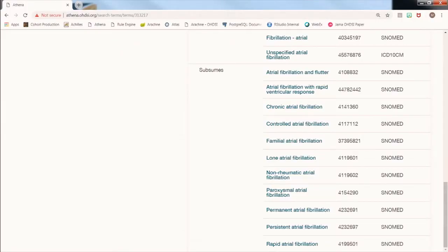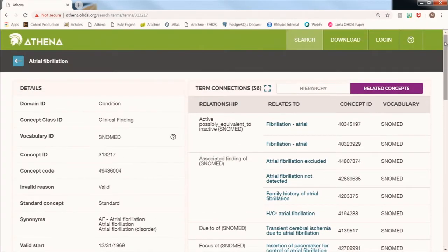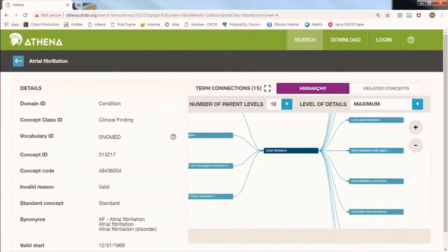Now, how does that look in here? How does that translate to this Athena guy that you guys have been looking at? You can actually do the same thing in Athena. If you notice, there's a little hierarchy button here. So if you were in this particular concept that we've been in, 313217, and this is the relationships, because you see the relationship related concept is highlighted here. If you click on hierarchy, you'll actually see that same hierarchy.